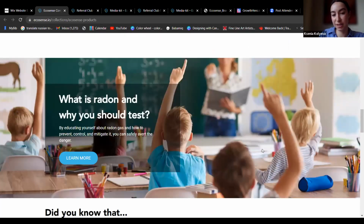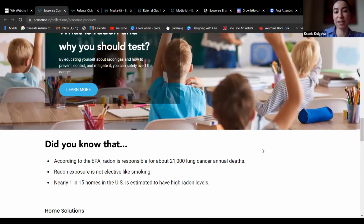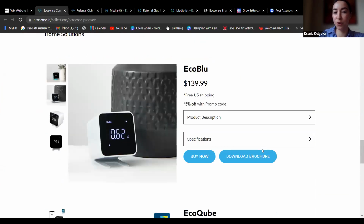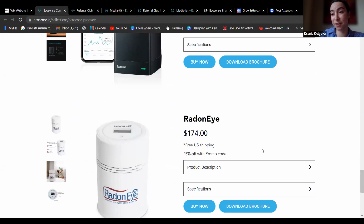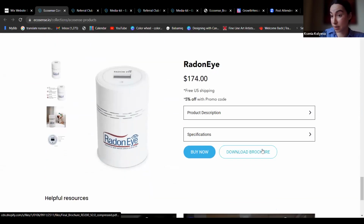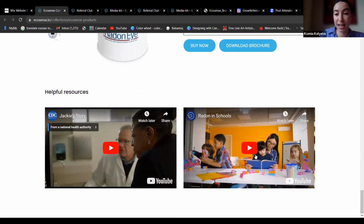There are more resources here if they want to learn more about radon. Yeah, there are some articles, some facts, more information about each product, including brochures. So if you didn't add everything to your website, don't worry, they'll explore more on our page, as well as some videos that we recommend.